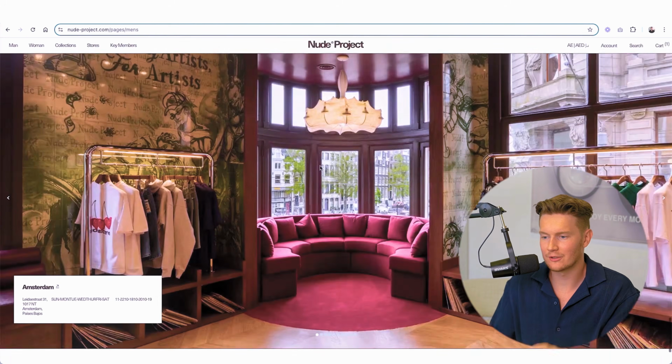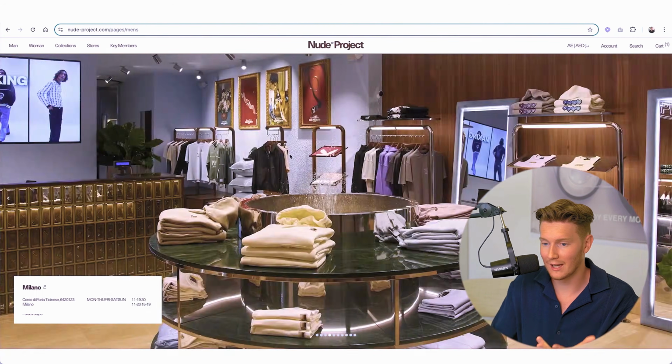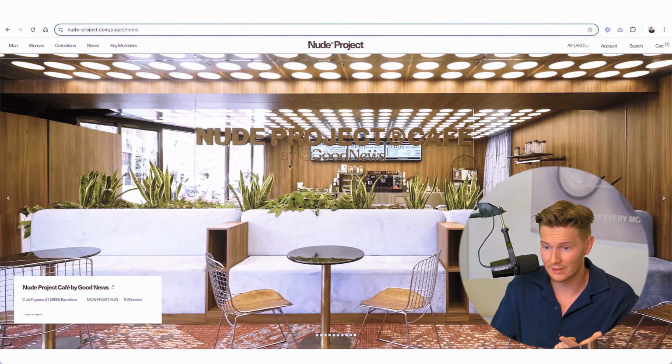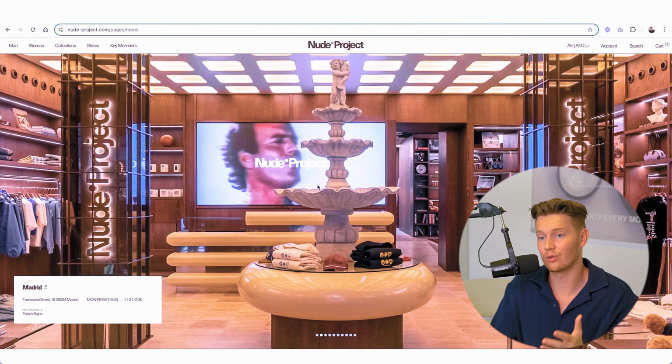It matters so much. As I touched on previously, now Nude Project has a bunch of physical stores. They have in Amsterdam, Madrid, Ibiza, Milano, Lisboa, Barcelona, Bilbao, Valencia, La Roca Village, a cafe even. This is just another incredible way for them to get that top of funnel traffic. A physical store is literally just a billboard, and you can clearly see how much these guys are investing into their stores. I have never seen clothing stores look like this.